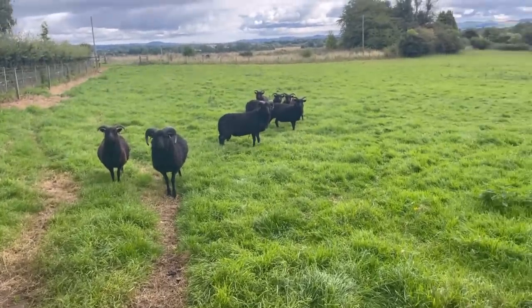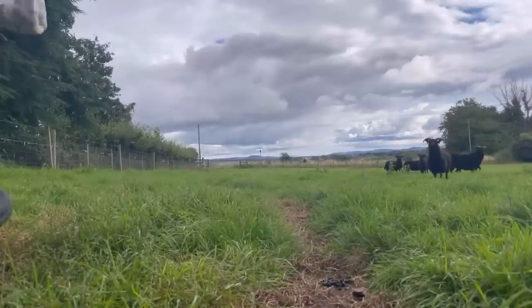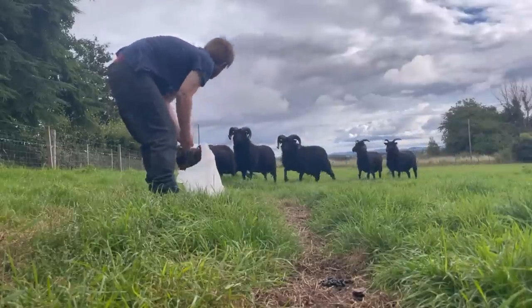They're definitely interested in the bag I've got. So guys, there's a few for the ewes, and now I'm going to head across to the lambs. The lambs were spayed just a couple of days ago, so I've got a few left that I'll just give to the lambs. It's also worth saying, don't feed sheep any green potatoes. Green potatoes eaten raw can be poisonous, and that's not just to sheep, that's to almost all animals, including humans.